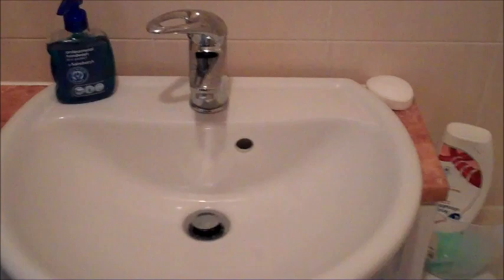Sink, very simple. Little heater on the wall. So that's my bathroom, absolutely perfect. Having a bath in there is wonderful. It's got an eco bulb. It's okay now, but when you switch it on after it's been off for a while, it takes quite a while to come on, but that's great. I'm going to swap all the bulbs in here for eco bulbs.